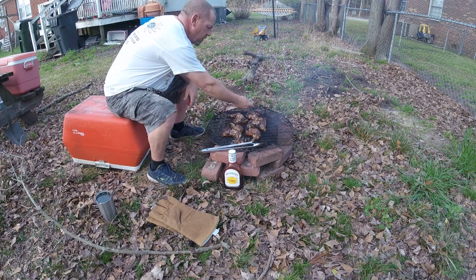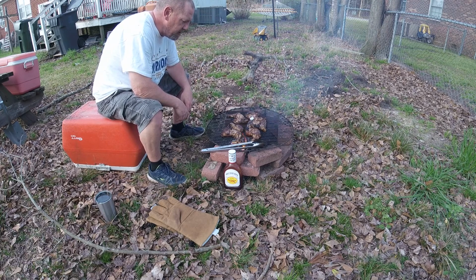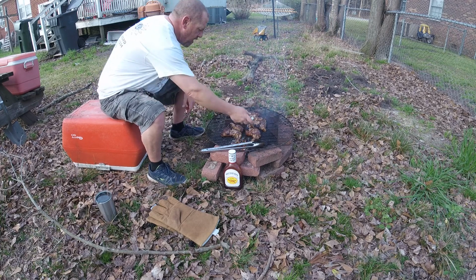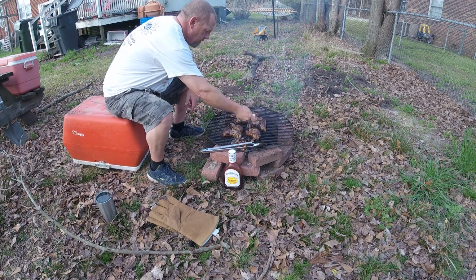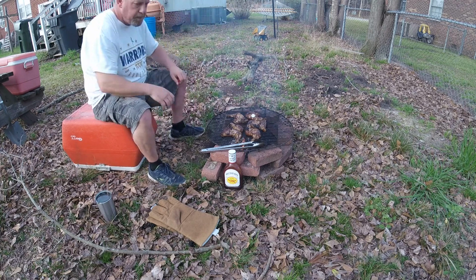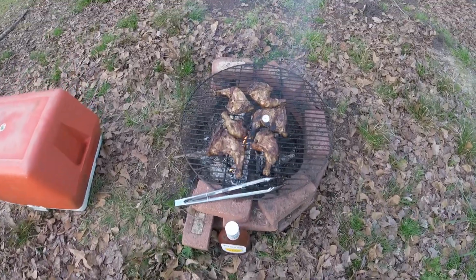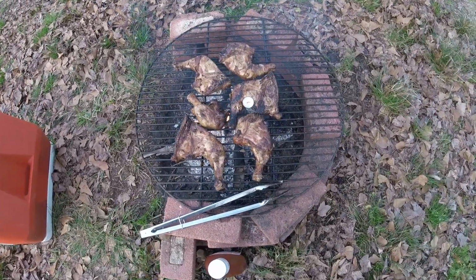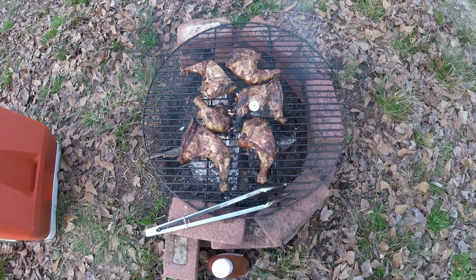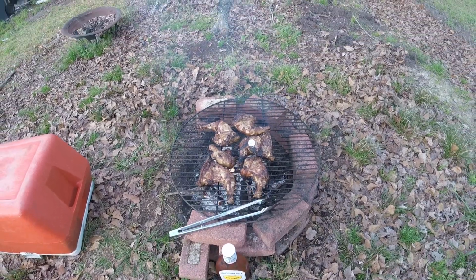She's going right on up. We'll check a couple of the thickest pieces, and then I'll show y'all an up-close shot of what we got. Yeah, you want your chicken internal temperature about 165. We're at 170 right now. I don't know if y'all can see that with the glare, but it's time to add the barbecue sauce.